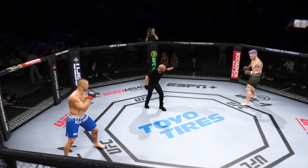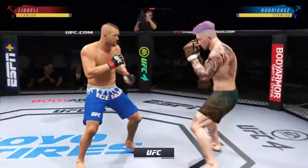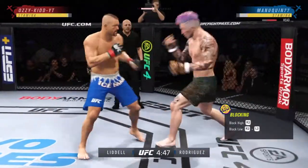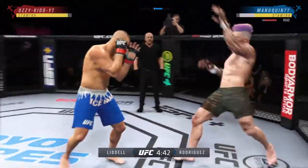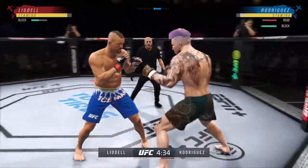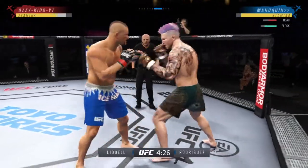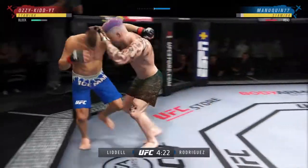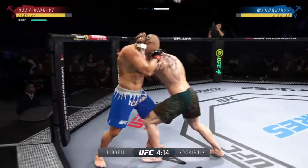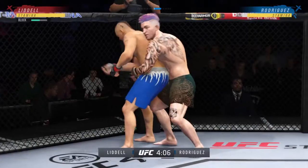Are you ready? You ready? All right, here we go with round two. Nice stick with the right hand. And that one was heavy. Oh, collar tie. He's giving him so many different things right now. Battle for position here. And now he's got that tie clinch. We'll see what he can do with it.